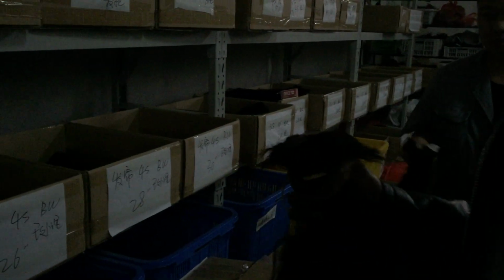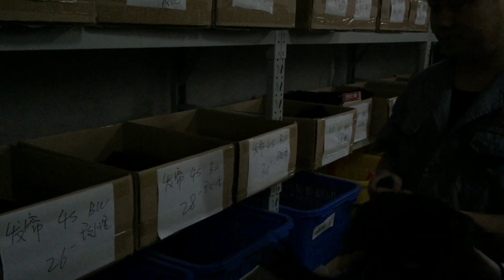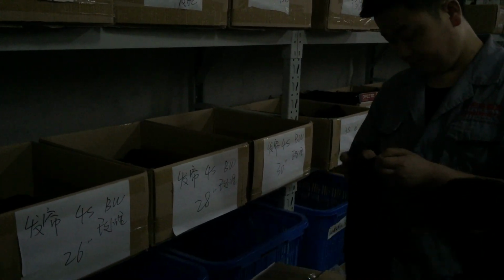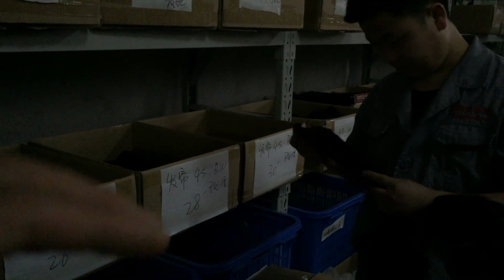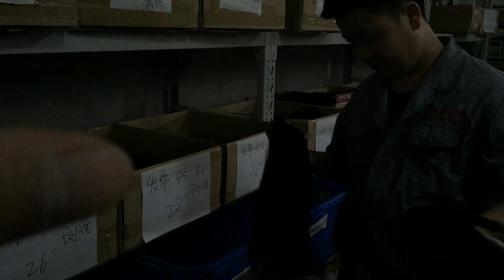This is Chinese hair? No, this is Myanmar. Oh, this is hard. Because it's thick here. Thick? Yeah, at the end and thick. Usually, 50 to 60%. This is up to common quality.